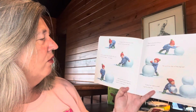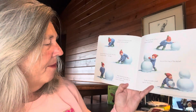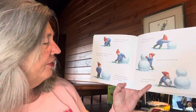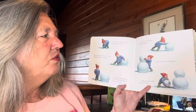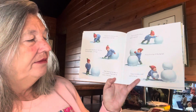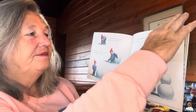George took some snow and packed it into a ball. Then he started rolling the ball in the snow. The ball got bigger and bigger. When the ball got too heavy to roll, he stopped rolling it near the bottom of the slope. Then he started rolling a medium-sized ball. He put it on top of the big ball. Finally, he made a snowball for the top. There he is.